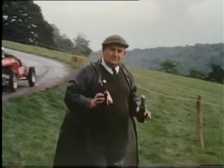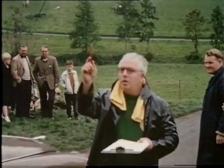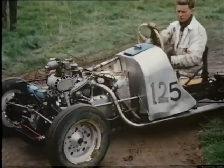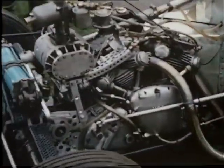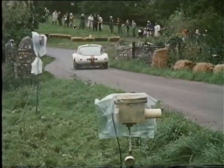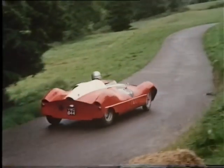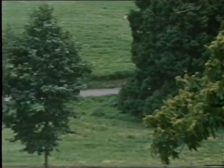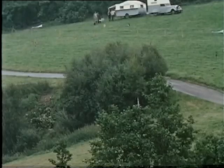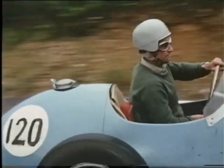Ken Clark, the centre chairman, uncorks his lunch. Brian Watts and Eric Hammond sort things out in the paddock. Do you like it? I knitted it myself. Major Chichester in the HWM. It's his front garden, so he ought to know the way up.